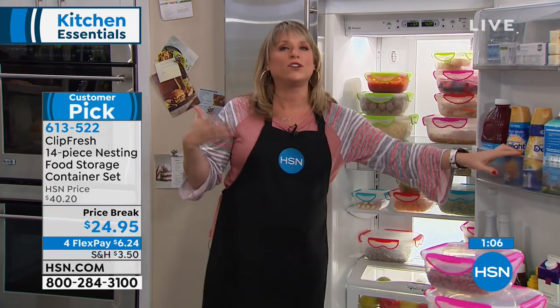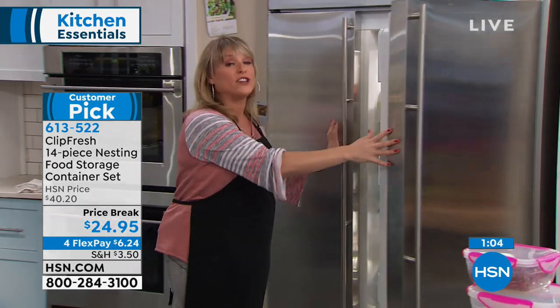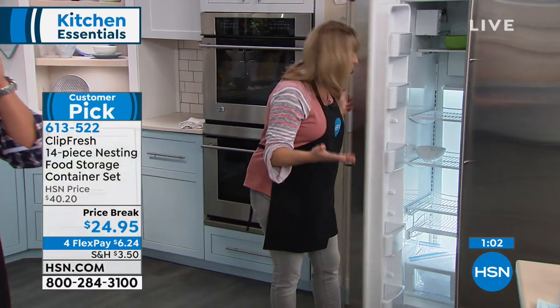So anything you want to do, throw it in your refrigerator. It's freezer safe. It's BPA free. Oh, we've got nothing in the freezer.